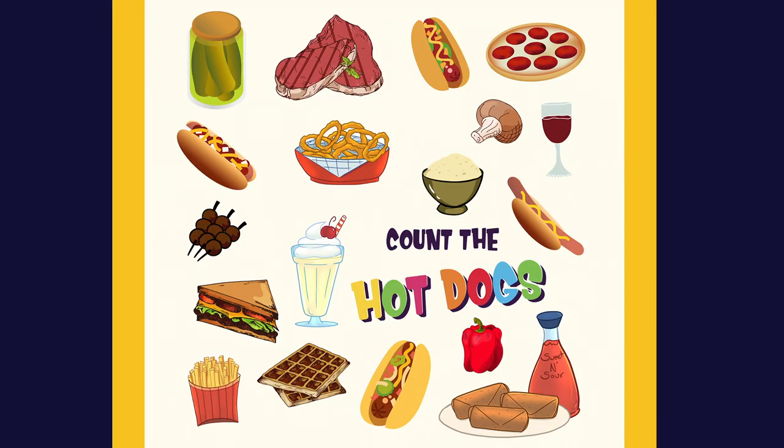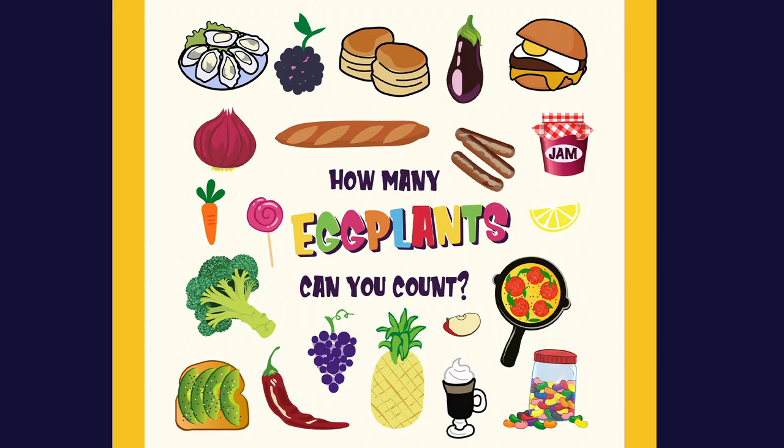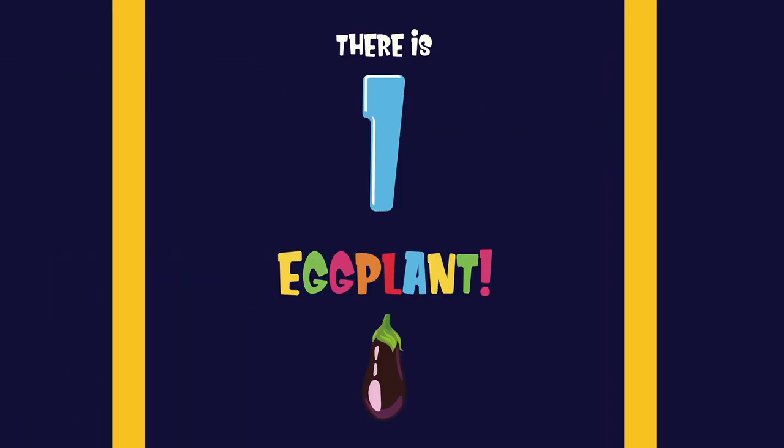Count the hot dogs. There are 4 hot dogs. 1, 2, 3, 4. How many eggplants can you count? There is 1 eggplant. 1.